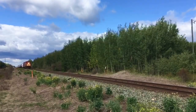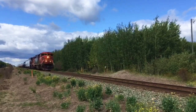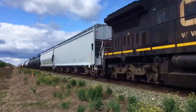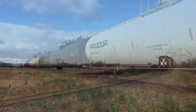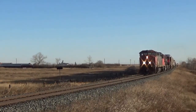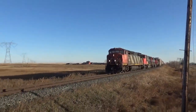Surpassing their older cousins in performance and reliability, the C40-8Ms became the sole remaining Cowl on Canadian National. Much like other CN diesels from the 80s and 90s, they also became a quest for railfan photography.